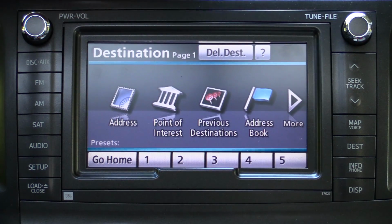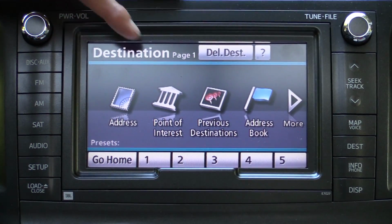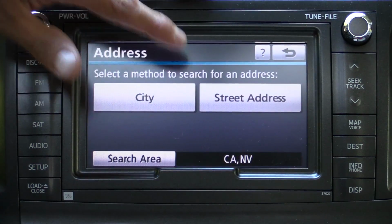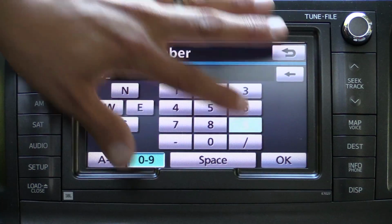Entering a destination in the system is very simple and straightforward, and you can do it via voice commands. These are not, again, the same natural voice commands that you'll find in Entune, but they are fairly familiar if you've used any of Toyota and Lexus's products. The system is relatively responsive, all things considered. We can enter an address in here like this.